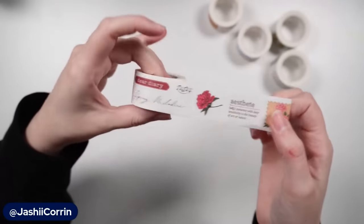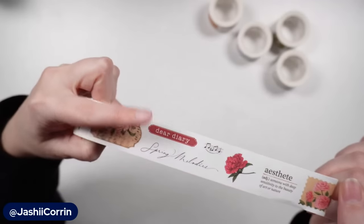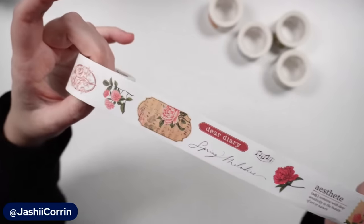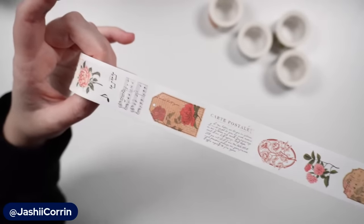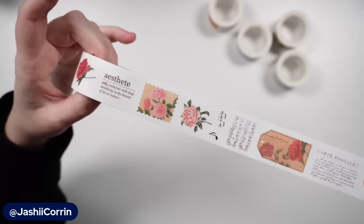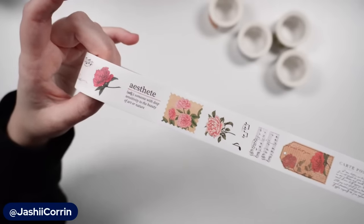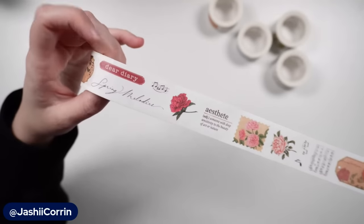So this one is more of a pink colorway. We've got spring melodies. The little piece of music there is pretty cute. And we've got some florally bits, some little stampy stuff. So it's all in a similar vein for each of them, just a little bit different in terms of which florals we're focusing on, which labels you get given, and the general color palette. There we go.